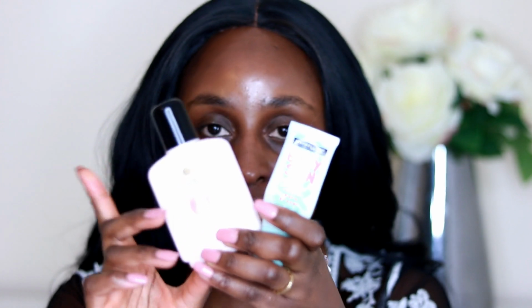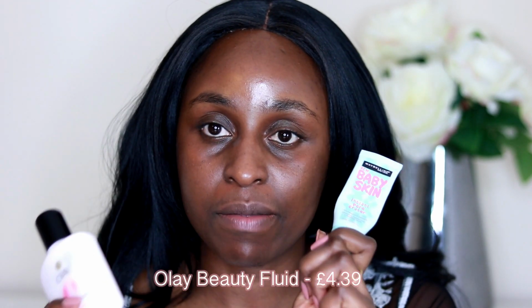I'm starting off with my base. I'm mixing these two products, my moisturizer and my primer. I'll put all the details in the captions because I feel like sometimes I get the names of things wrong. But this is by Olay and this is the Maybelline Pore Eraser.